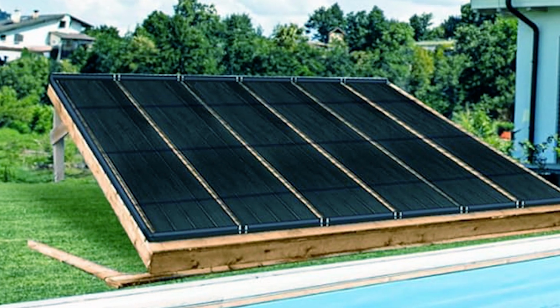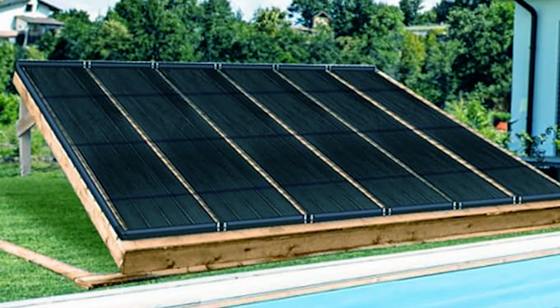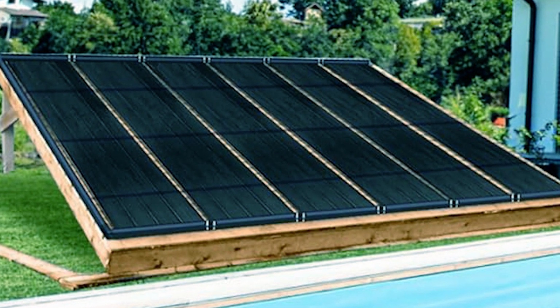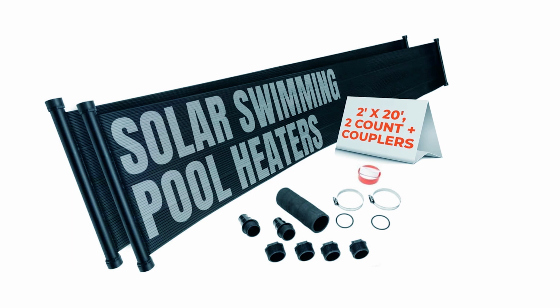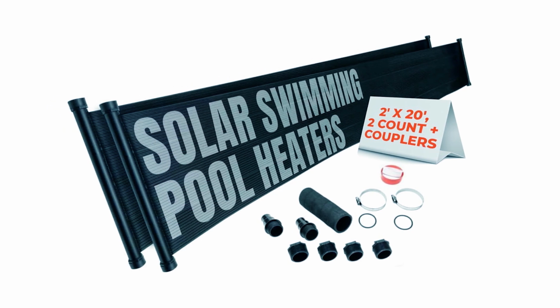The unique MaxFlow design uses 2-inch headers for better water circulation, heating the pool faster without stressing the pool pump. Constructed with premium materials, these flat panel heaters are maintenance-free and easy to install. Simply roll up the panels when not in use.